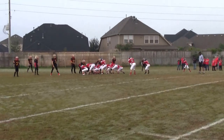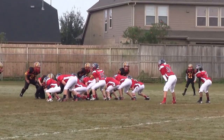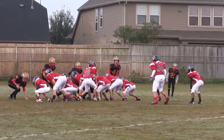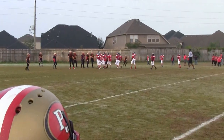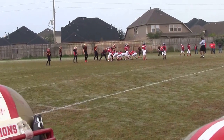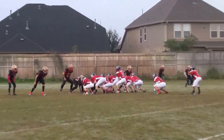Third down. It's second and about 5 on the Lions 20. Third, I think it's either second or third down. That's a false start. That was actually an offsides on the defense. Makes it first and 10 at about the 10 yard line. So far.